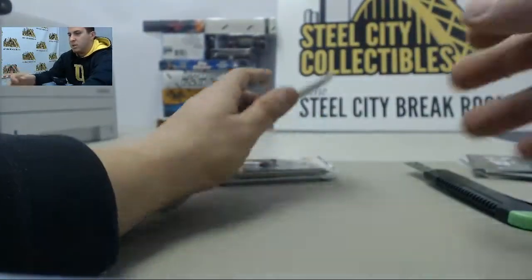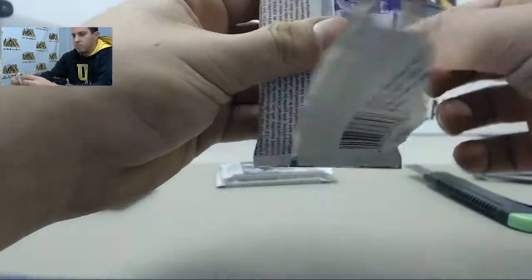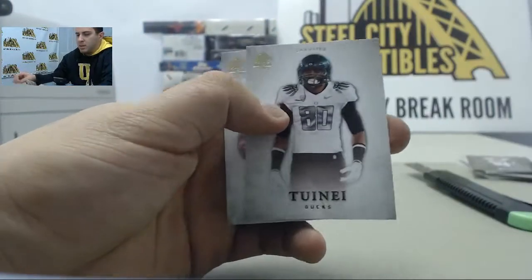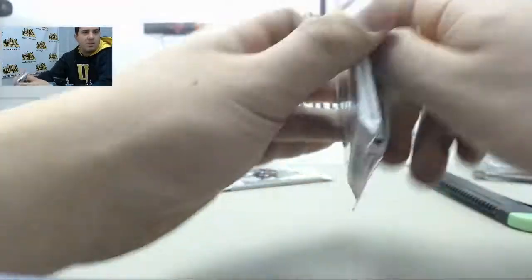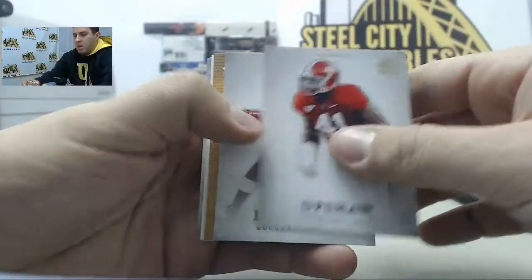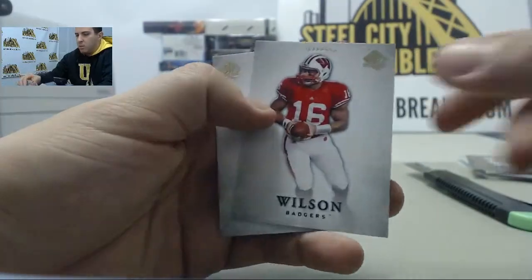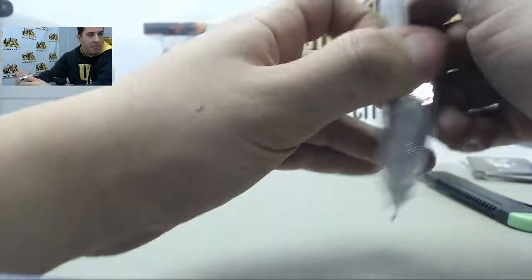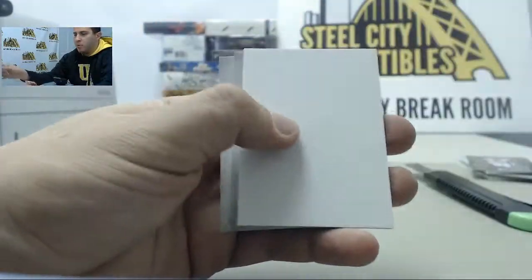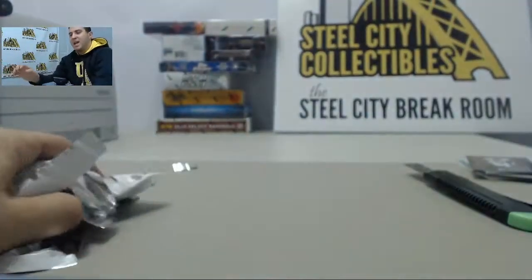Jenkins and Charles. Johnson, Robinson, Lewis. Tunay, Lee. Upshaw, Benford, Jermaine Curse on the canvas, Wilson and Branch, and finally we have Creer, Copels, Morris, Keekly, and Blackman. So Jay, that'll do it for your breaks.